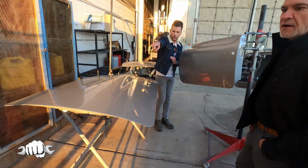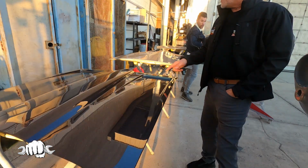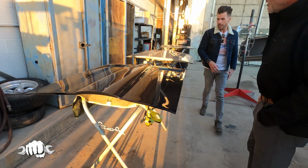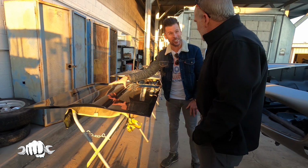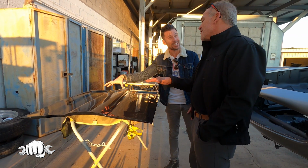See. What's this for right here? This is for the split window. This is the split window? That's the split window hood. And this is the original hood though, the split window. It is. Yeah. This alone itself. Can you sell the hood on eBay? That's going to sell for some.